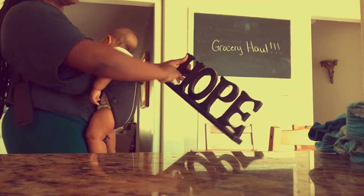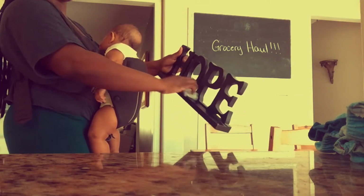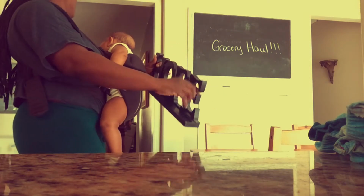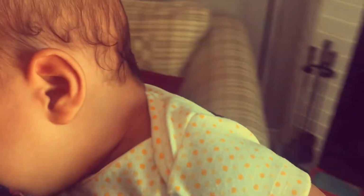Dusting, guys. I feel like I can never get enough of this done. I'm not even dusting with a proper rig, but that's how you know I'm a mom, and this is not easy to be doing with a baby at hand, but I try. I still have Christmas cards up.